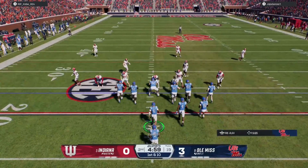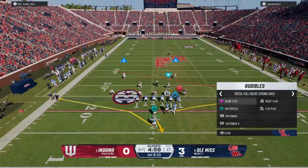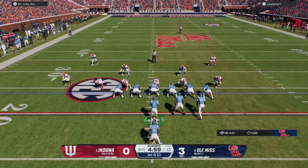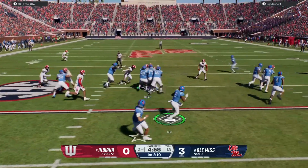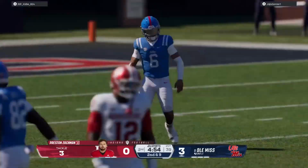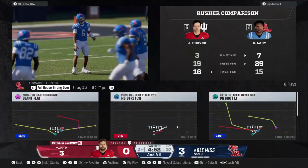The Ole Miss offense ready to go back to work. They had to settle for the chip shot field goal last time, Jesse. They'd love for this one to pay off bigger. Yeah, it just comes down to execution, too. Did a nice job out in the field, stalled a little bit once they got down to the goal line, so they just need to be a little bit more crisp here, Dave.